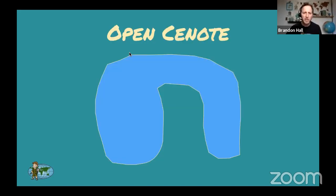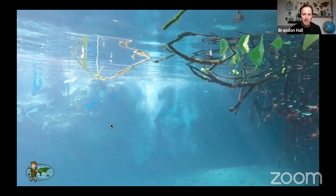Okay, so we're going to see all three types here, examples of three different types. This is the first one. We're going to jump in the water, so I hope everyone brought their bathing suits with them today. We're going to swim around this open cenote and then back out. Now, this one is actually a saltwater cenote, so let's jump in.